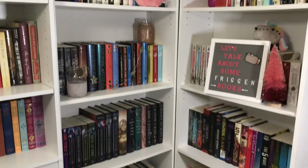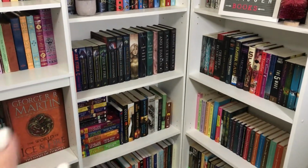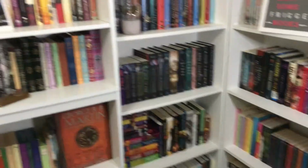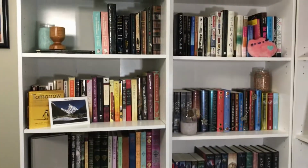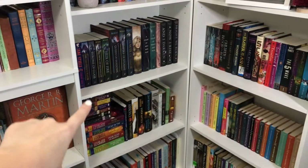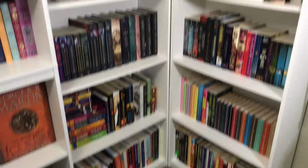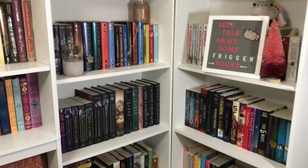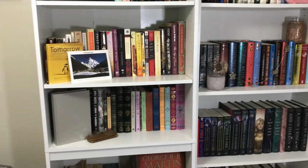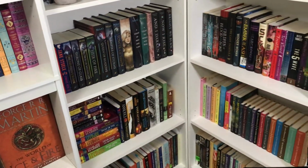My new shelves, or my new arrangement. I like it. I definitely like it being a little decluttered. There's still some things on display, but not as much. And I really like it being even at the front versus the books being all pushed back. It's just very soothing to me to have it organized like that. It just looks so much better.